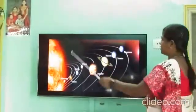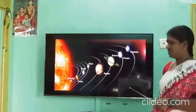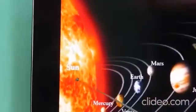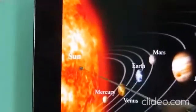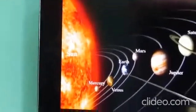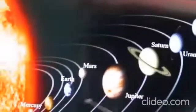Yes, this is the picture of the solar system. You can see the biggest star, which is the Sun. It is hot, it is burning with gases. And if you see, there are 8 planets in the solar system.